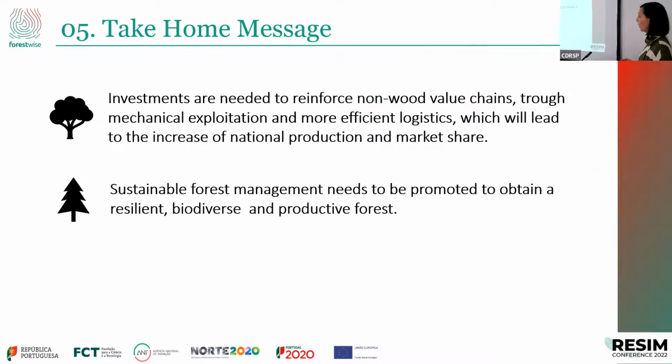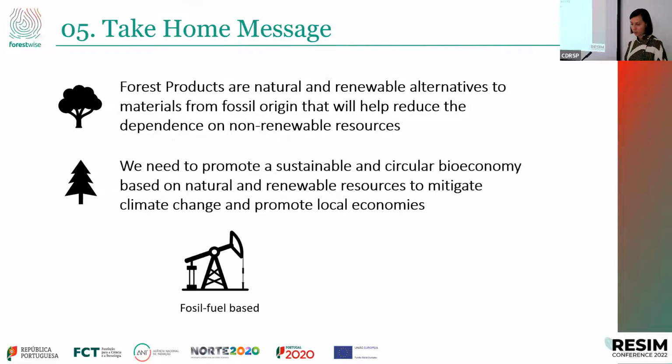So the take-home message: investments are needed to reinforce non-wood value chains through mechanical exploitation and more efficient logistics, which will lead to the increase of national production and market share. Sustainable forest management needs to be promoted to obtain resilient, biodiverse, and productive forests.